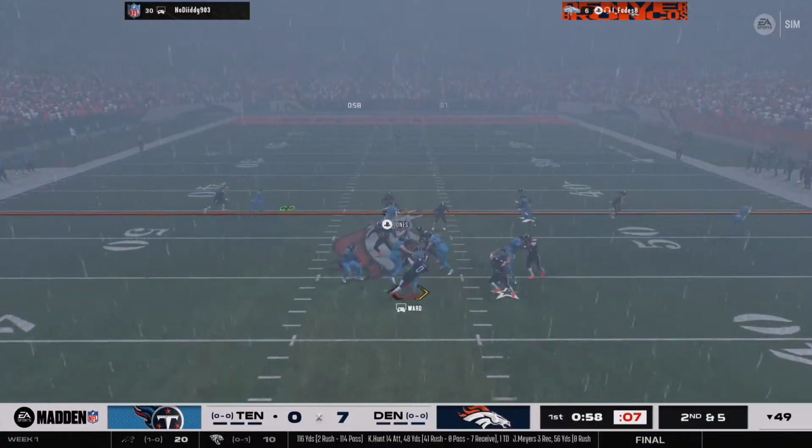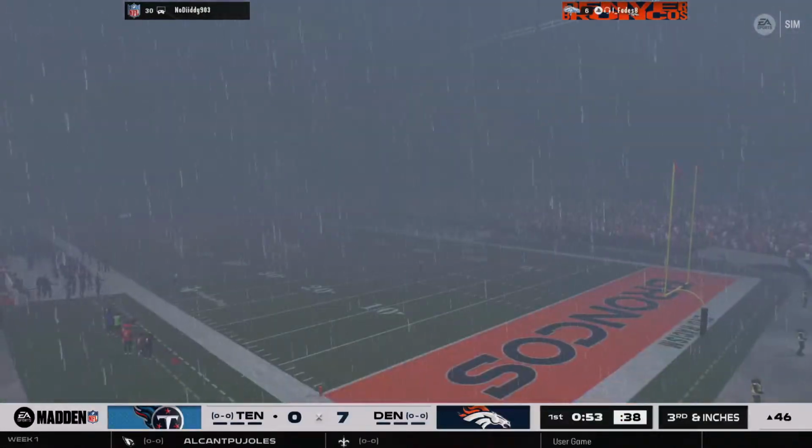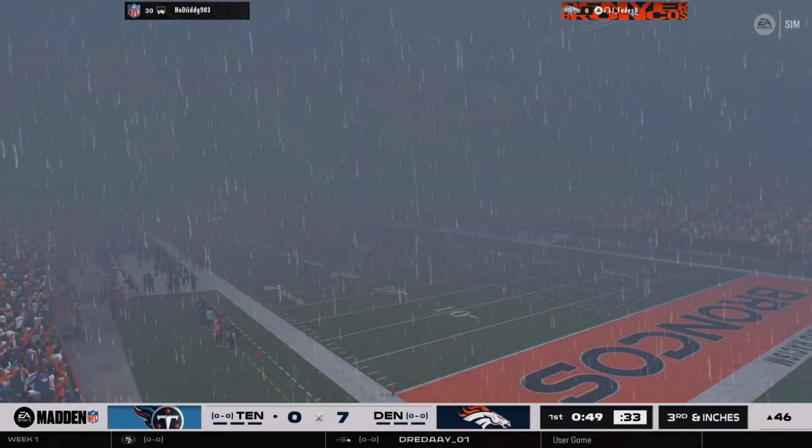Throwing now, Ward. Pass is caught by Wan'Dale Robinson. So 5 yards here, 5 on the play. And they'll be faced with a 3rd and inches.